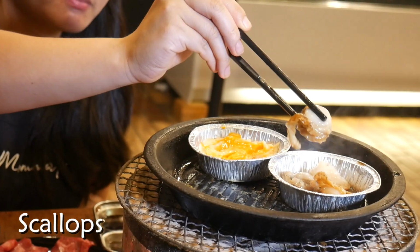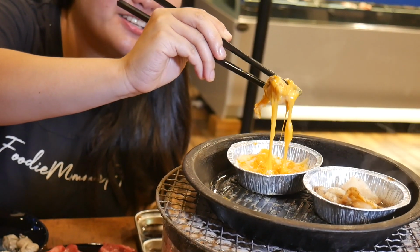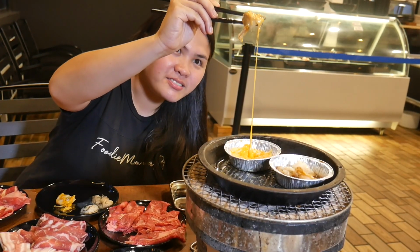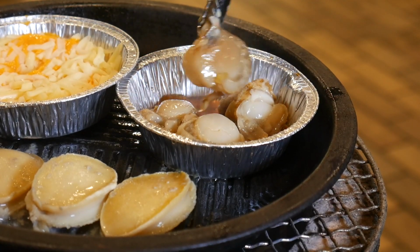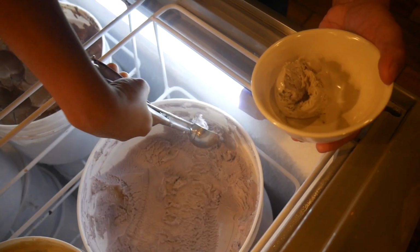And last but not the least, the scallops. Everything goes through a cheese bath. Oh yes, baby. Woo-hoo. Scallops are so sweet. Perfect with the saltiness and creaminess from the cheese. Love the scallops. We're gonna finish up everything and then I'll see you for dessert.